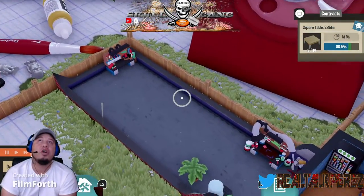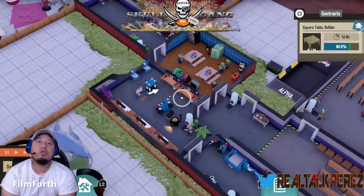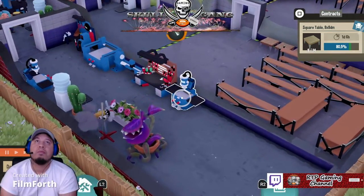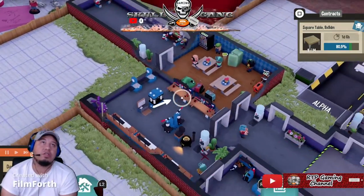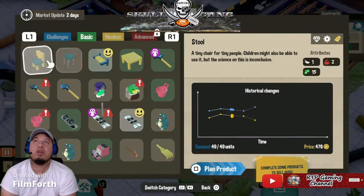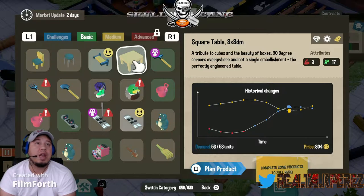But I had to sell two of my sewing tables, so I sold two of those. I bought an extra one of these, because this is the only thing that is slowing me down. Everybody else finishes their jobs except for the ones that are doing this, so I split that job in half. Also, as you can see, the market keeps refreshing, and this is going to be at 800 for a good minute.